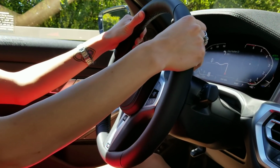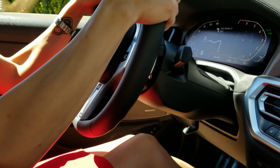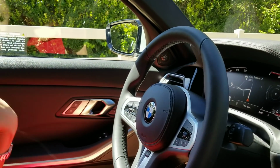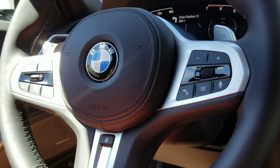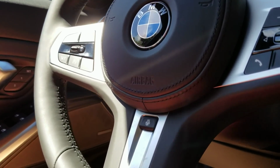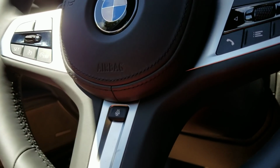The steering wheel, as you can see how far in, out it goes, up and down. It is a manual adjustment, so it's quick and easy to do and lock it in. And they really did a nice job on the controls. If I remember correctly, the heated steering wheel button is right down in the center. You can see there.